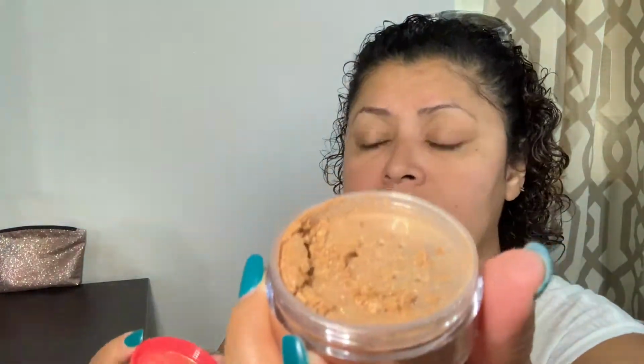So I went ahead and got this highlighter. Look at how beautiful that is. Hopefully it's not too dark for me. It looks really pretty, like a very gold bronze. We will see how this works on my skin. Now it is a loose highlighter. Hope for the best, because I'm not very good with loose highlighters. Look at how beautiful that is. And I don't think we need much, so I think what I get from the cap should be good enough.